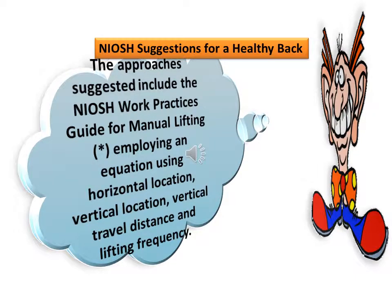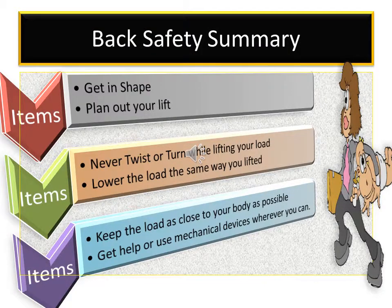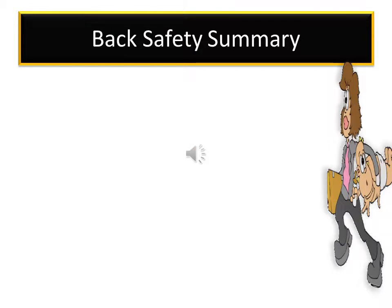NIOSH suggests that work practices for manual lifting should be reviewed, employing an equation using a horizontal location, vertical travel distance, and lifting frequency. Back safety summary. Get in shape. Plan your lift. Never twist or turn while lifting your load. Lower the load the same way you lifted. Keep the load as close to your body as possible and get help or use mechanical devices whenever you can.